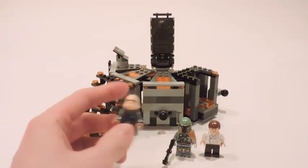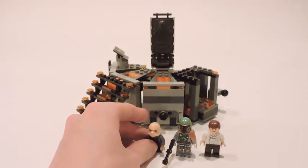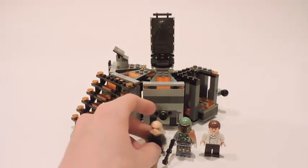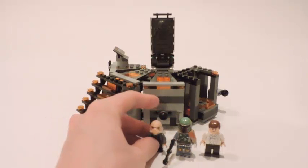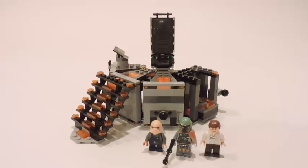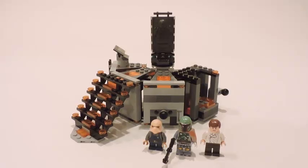This is the first time we ever got one of these guys as a Lego Star Wars minifigure. I gotta say, they did a really good job of the head sculpt. Very, very detailed, very well done. This is a great set for people that are fans of the original trilogy. So let's get to the main figures, guys, and then the main build, then the final thoughts. So let's go.